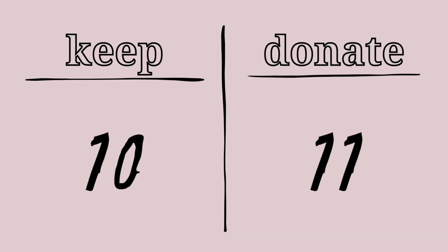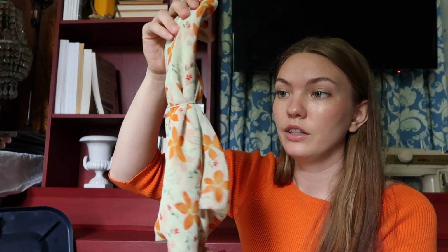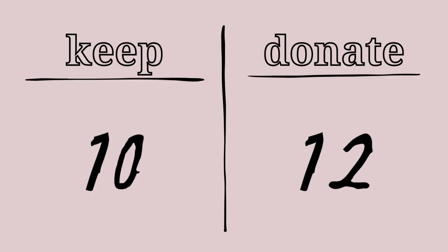Denim scraps I have no application for, so goodbye. This is another chiffon. This is really pretty. I did make a dress out of this that I think I sold. I don't really remember. I might still have it, but I'm gonna get rid of that.